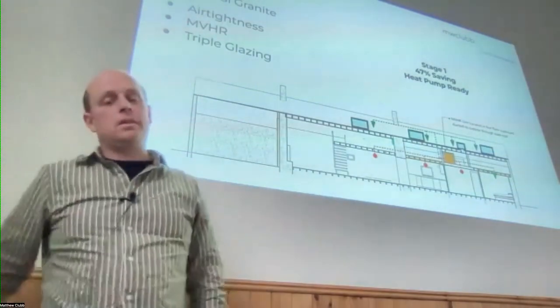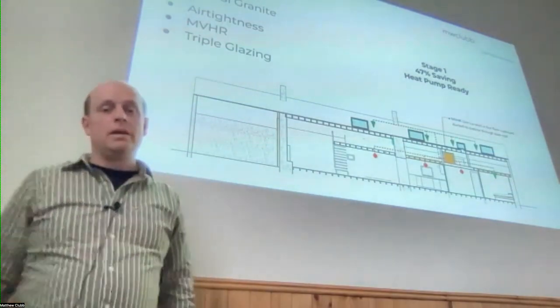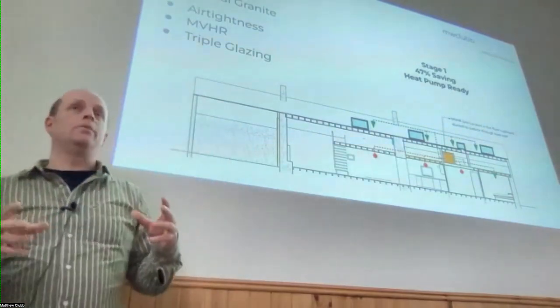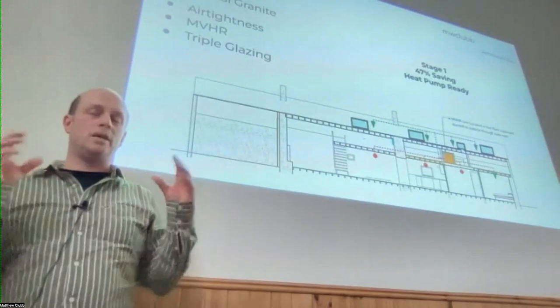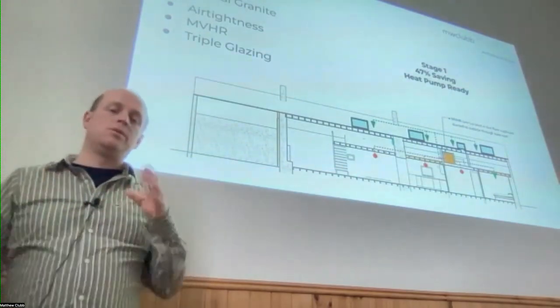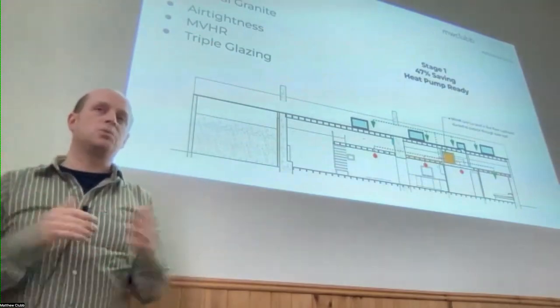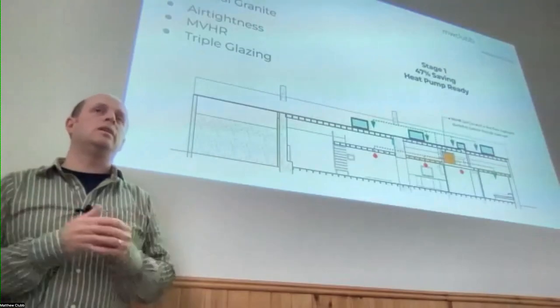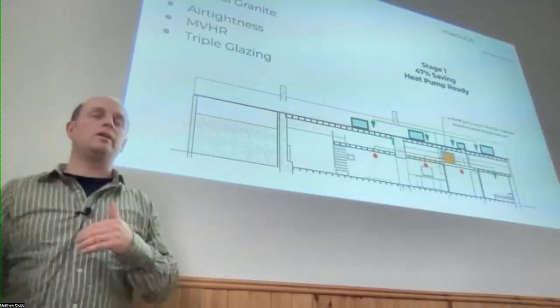To what extent do heat pumps work in the Northeast? It totally depends on how leaky your building is. They can definitely work. There's absolutely no problem if the house has been well insulated enough. There's obviously a difference between air source and ground source, but for our homes, most of us have got to insulate and make airtight before we can get to a heat pump.